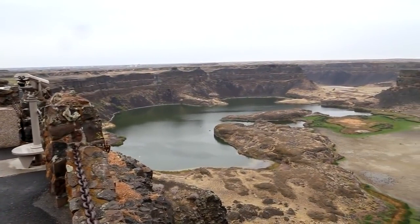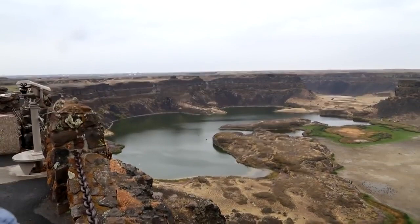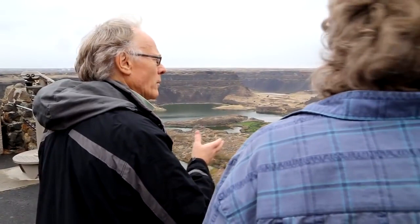This is the northern end of Lower Grand Canyon. This is kind of what separates Lower from Upper Grand Canyon. And had the flood continued, this whole cliff would have just eaten its way to the north, way further back. So this marks the end of the flood. It's eaten its way all the way back to here.